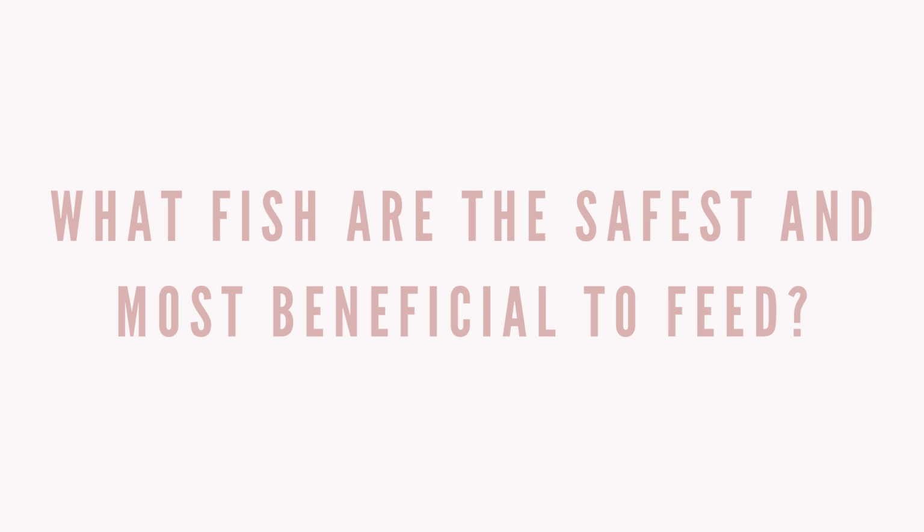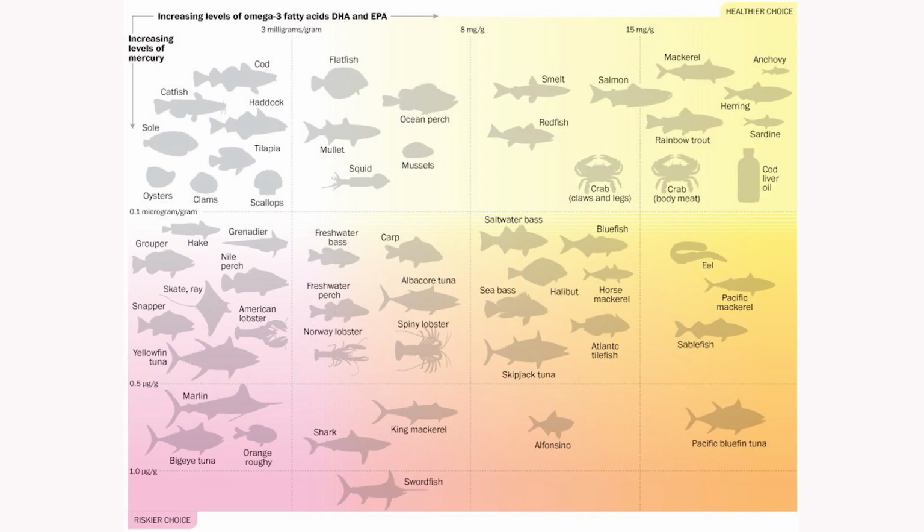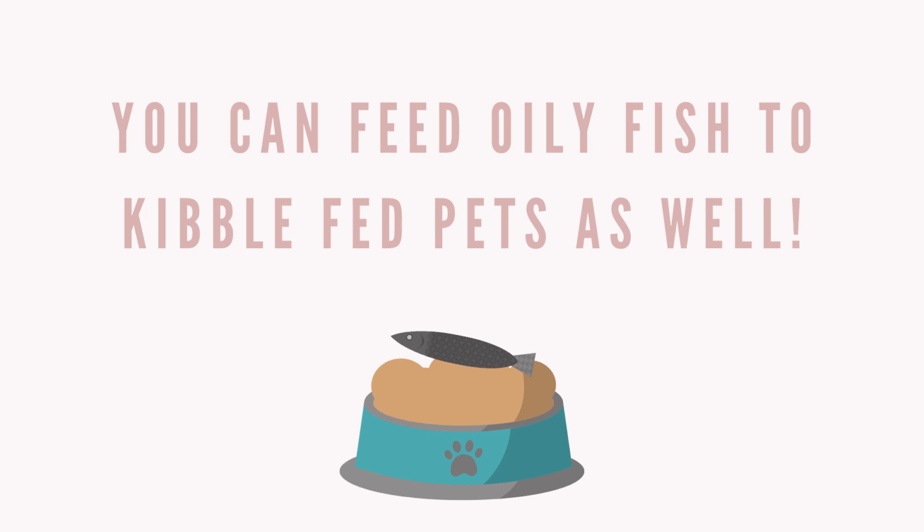So, what fish are the safest and most beneficial to feed? You want to feed oily fish that are low on the food chain because they often fall low on the mercury scale. The chart I always reference is this one. The top right corner has the most beneficial and safest fish you could feed your pet, and yes, you could feed oily fish to kibble-fed pets as well.